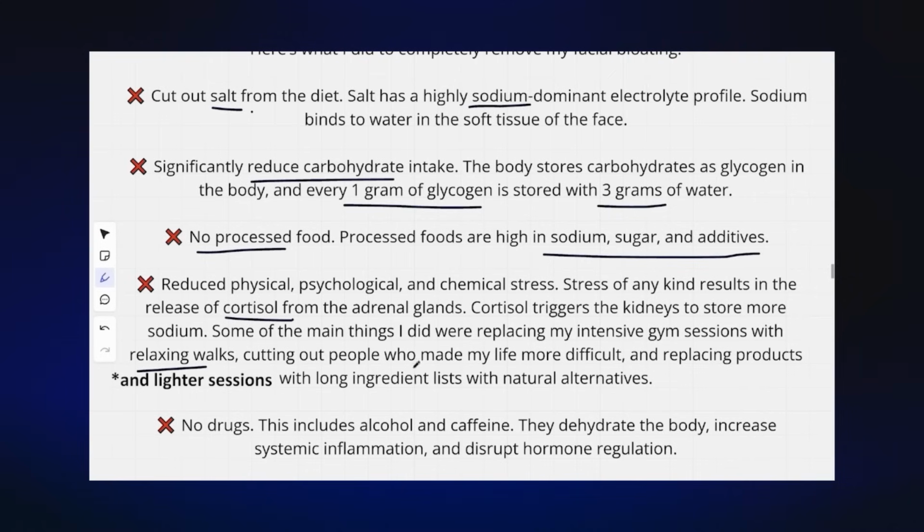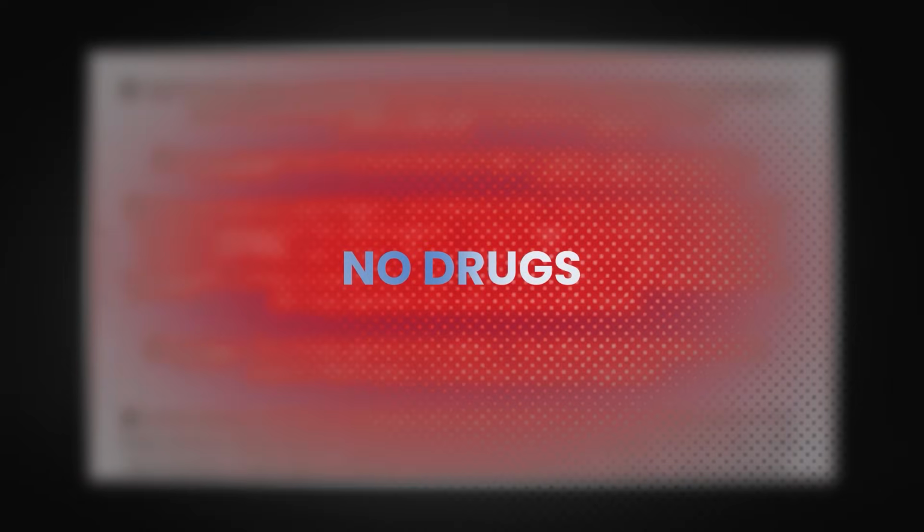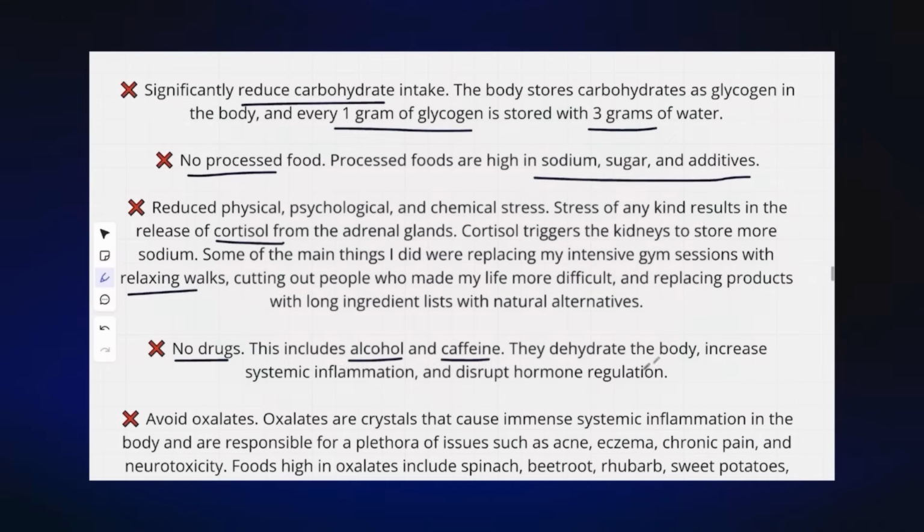Cut out people from your life that make your life more difficult. I know it sounds very cliche, but people that are going to be causing you stress, it's not good for you. So just get rid of them and replace products with long ingredient lists with natural alternatives. Yeah, no drugs, this is an obvious one. And that includes alcohol and caffeine. They're going to dehydrate your body, increase your systemic inflammation, and disrupt your hormone regulation as well.